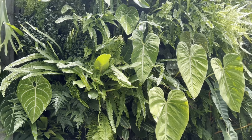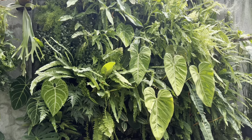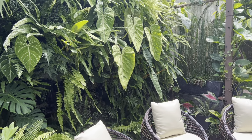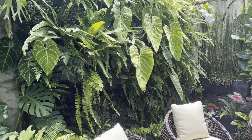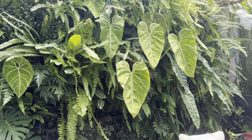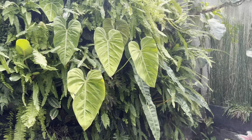So here's our whole living wall here at the back on our patio. It's really nice to sit out here, especially in the evenings when there's no bugs around. It's a really nice place to sit.